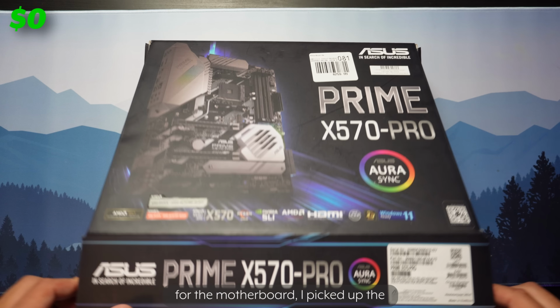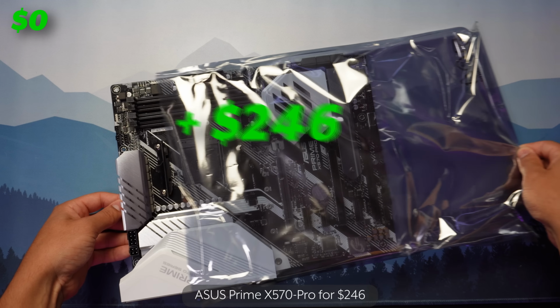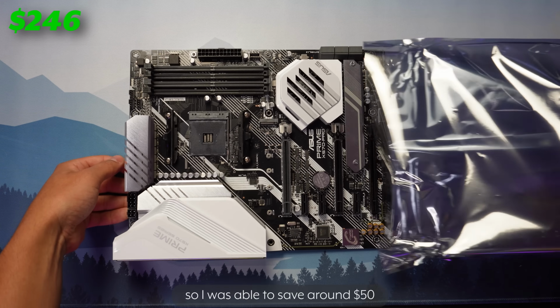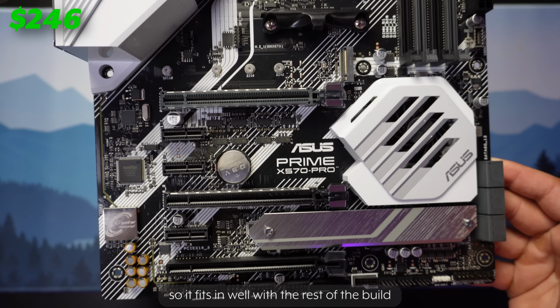For the motherboard, I picked up the Asus Prime X570-Pro for $246. This came in a bundle, so I was able to save around $50. This is a beautiful motherboard and has white I/O, so it fits in well with the rest of the build.